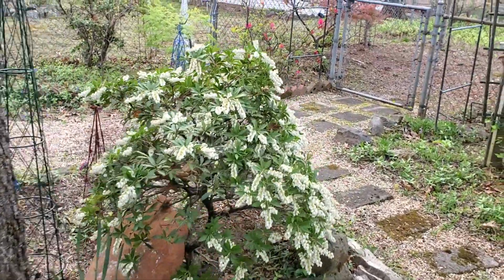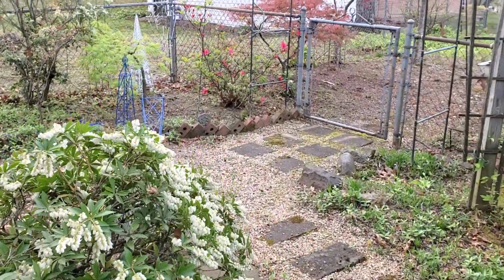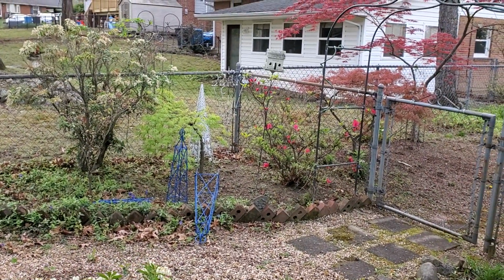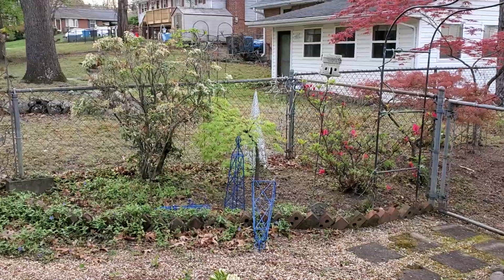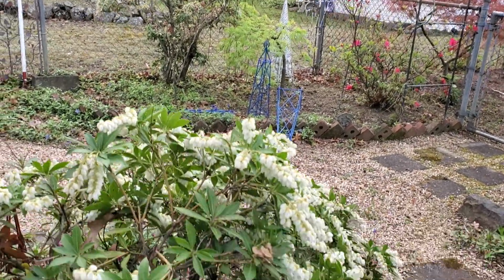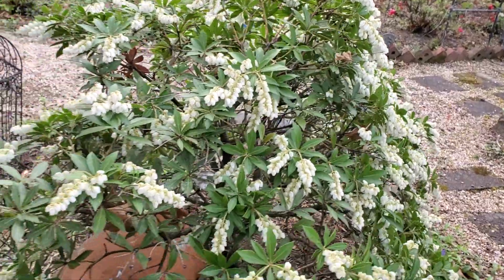Y'all know this area up here is John's Paint area. Over there is the azalea getting ready to bloom. Pieris, a small full moon Japanese maple. Just look at the blooms on this. Isn't it gorgeous?